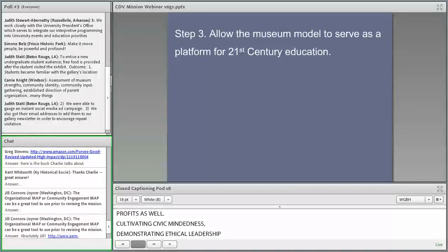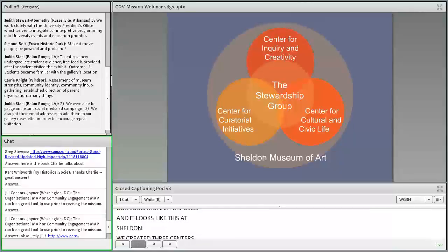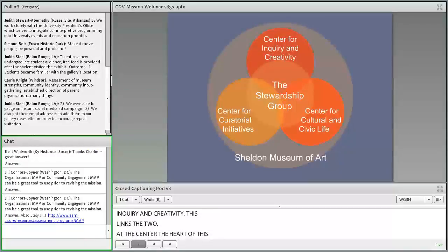And so the last step is then to have this model serve for our educational purposes. And at Sheldon, it looks like this. We created three centers. The one on the lower left is the Center for Curatorial Initiatives. That's where we study our collections. And then the one on the right is the Center for Cultural and Civic Life. And that's the center that accounts for the community. And the one at the top, the Center for Inquiry and Creativity, that's the education function that links the two, our collections with our communities. And at the center, the heart of all of this, is our administration, which we call the stewardship group. And that's the model that we have for the Sheldon Museum.